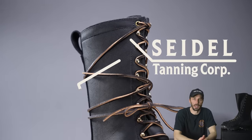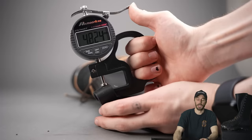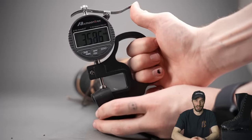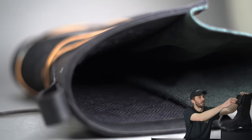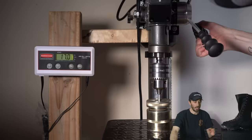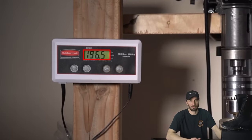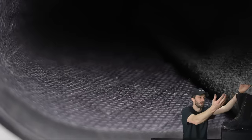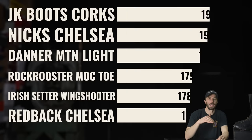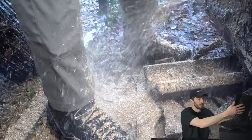And so what is this leather? Well, this is from the Seidel Tannery in Milwaukee. They're known worldwide for making some of the toughest leather in the entire world. And it's a ridiculous thickness. It's 3.5 millimeters thick with just the leather. And with the lining on the inside, that's more of a fabric insulated liner, it's 5 millimeters thick. And to show you how strong this actually is, it took 196.5 pounds to puncture through just the upper, obviously with the lining on the inside. But that's just one layer of leather. It took nearly 200 pounds, and that's the highest score we've ever done on the puncture test. So you can see why multiple layers of this leather become quite impenetrable for literally any situation.